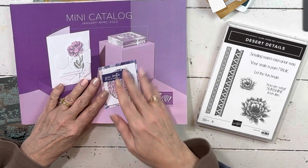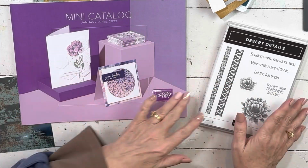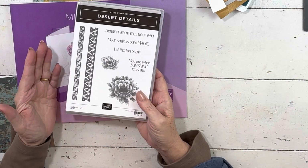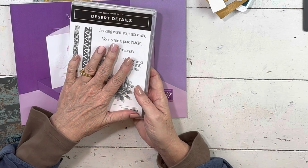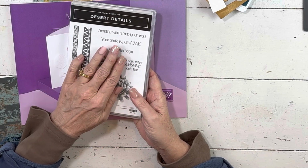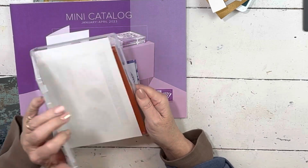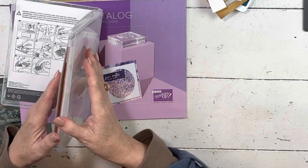And if you want to know the honest truth why I am using it, I'm going to use the Desert Details. I love it. I bought it. Demonstrators can pre-order. I got this back in November, and I put ink on it for the very first time today. So since I had not used it, I had used the dies when I did the Try It class.